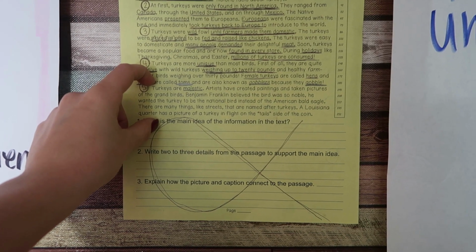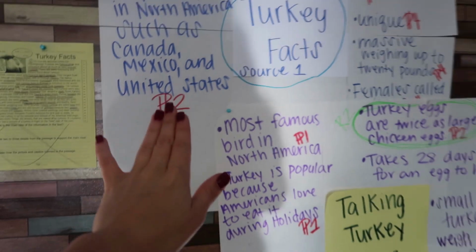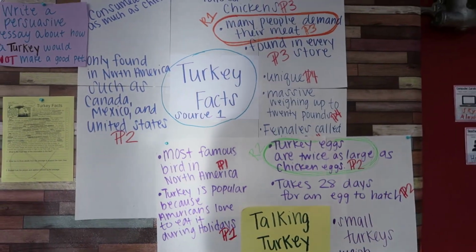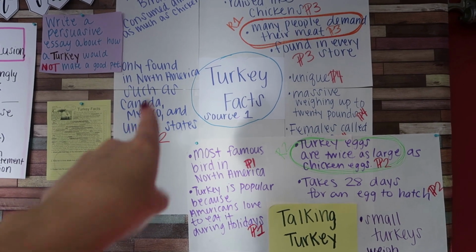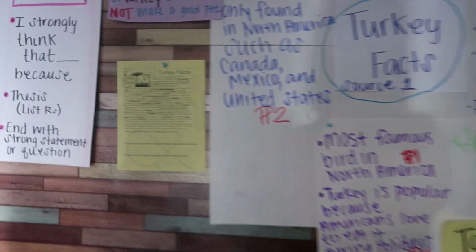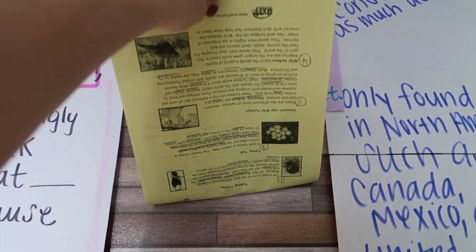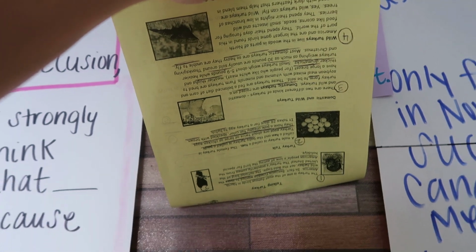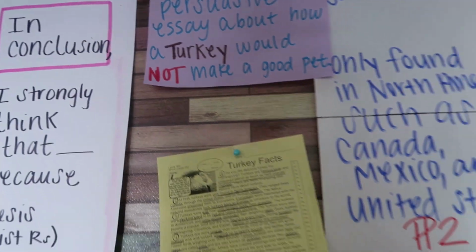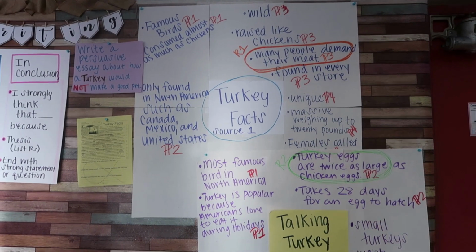I'm assessing them on if they can pull a detail from paragraph 5, write it into their circle map that pertains to the topic, and to see if they can cite their information. So we do that for day 1. We do source 2 for day 2. And when they turn in their circle map, they are to circle their own detail in red, so it's easy for me to grade. If they don't circle their own detail in red, I take points off.